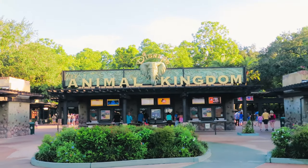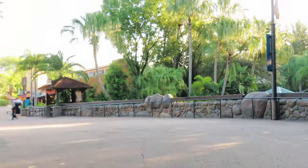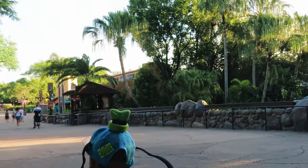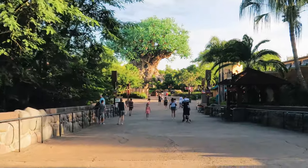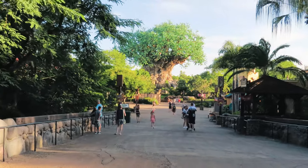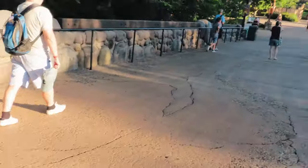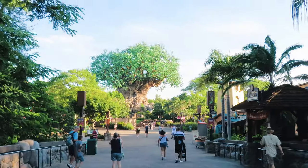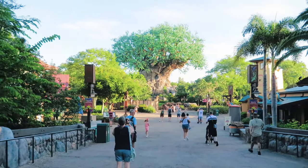Morning from Animal Kingdom. That was a really super quick and easy bag check this morning. This is the beauty of booking an early morning reservation before the park opens. You get such a stunning view of the Tree of Life. It's nice and quiet, isn't it? Not like all of those people just charging in. Yeah, it's so nice and peaceful.